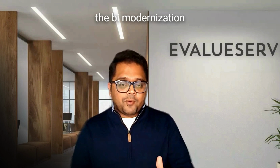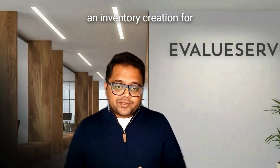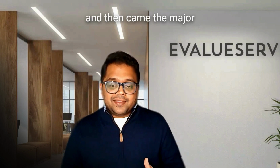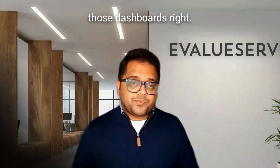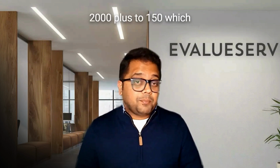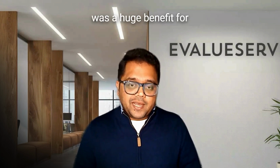But coming back to the BI modernization piece, based on the comprehensive assessment, we did an inventory creation for the dashboards, and then we consolidated metrics, and then came the major step of rationalization and rejuvenation of those dashboards. End of the day, we were able to cut the number of dashboards from 2000 plus to 150, which was a huge benefit for them.